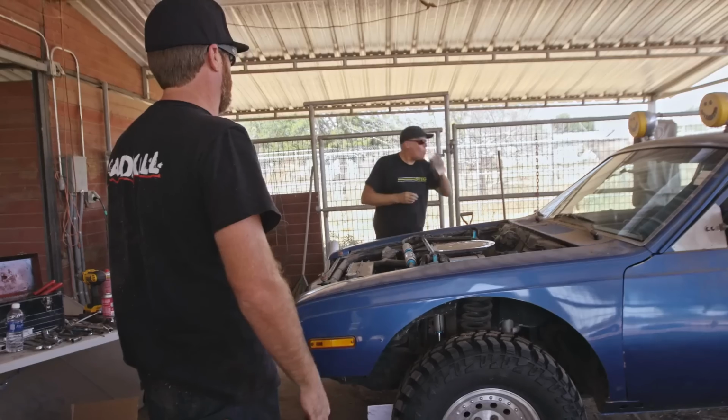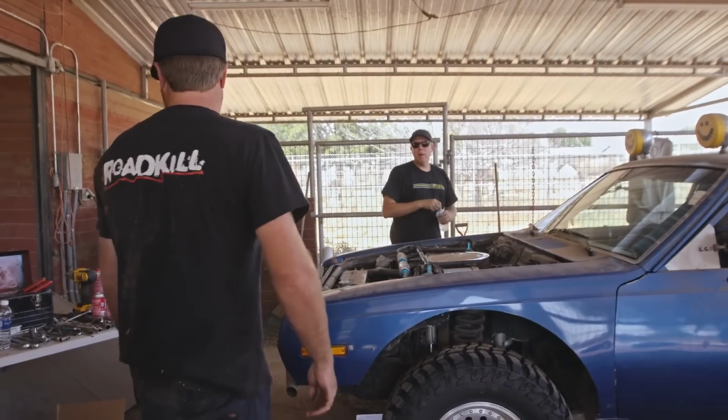And now we can drive it and find out what's wrong with it. Yup. Look at all of the switches I can play with. Yeah, a lot to do. Beep, beep, beep, beep.